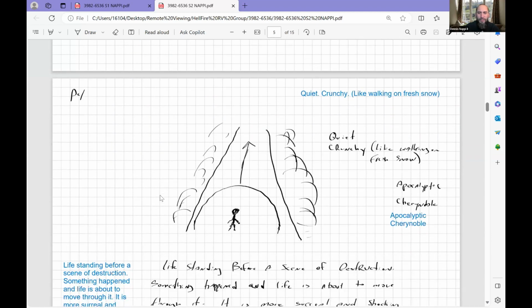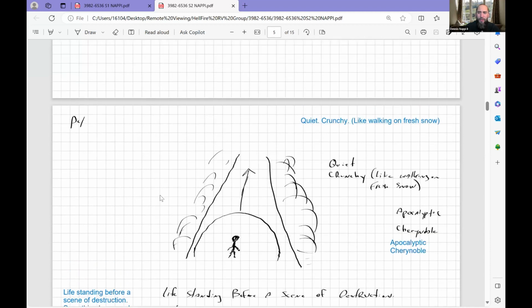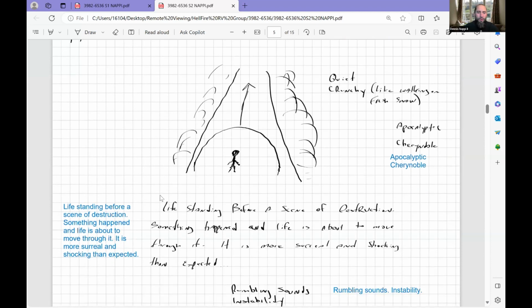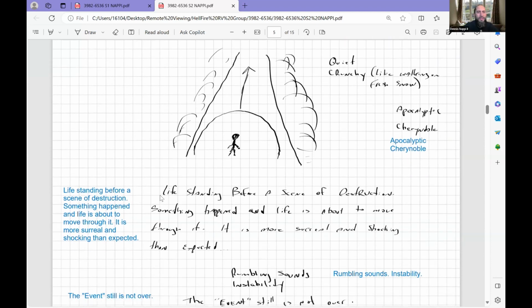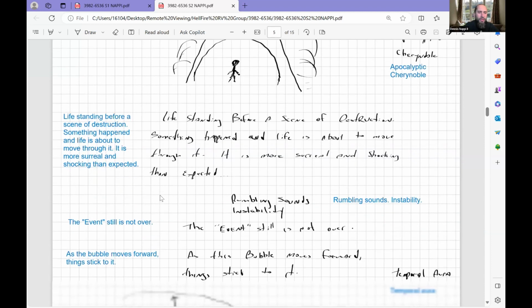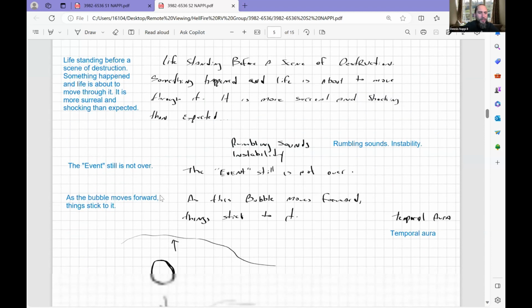Something that just, I got this apocalyptic feeling here. Like it was quiet and crunchy, like walking on fresh snow, apocalyptic, like Chernobyl. And this life was standing before a scene of destruction. Something happened, and life is about to move through it. It was surreal and shocking. The event still was not over.